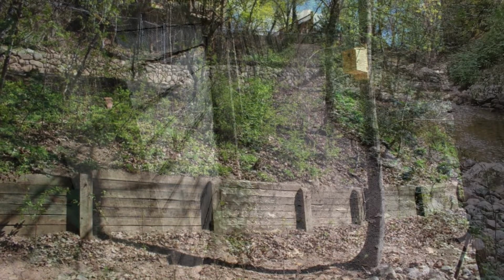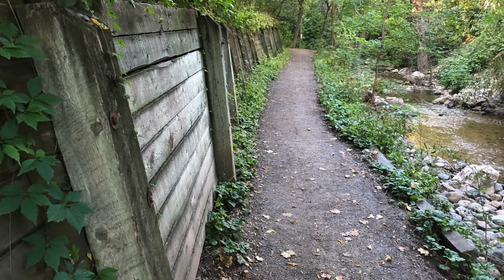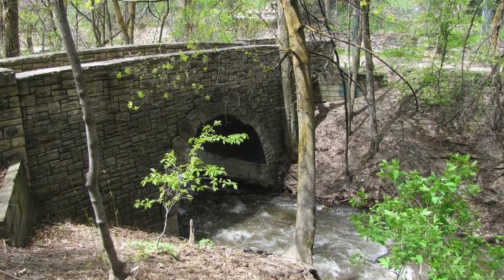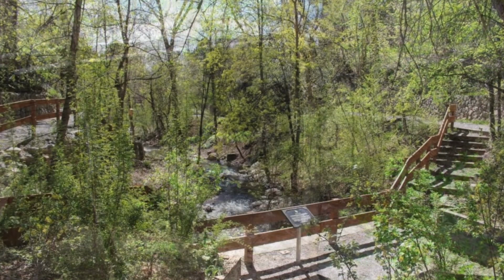The park also possesses a rich sense of history, with the construction of the stairs and bridges by the Civilian Conservation Corps dating back to the 1930s. With 2 large walking paths and numerous scenic overlooks, the park attracts many visitors of all types.